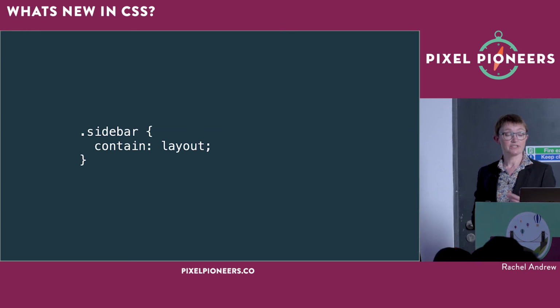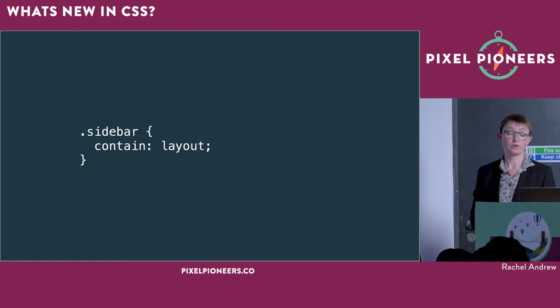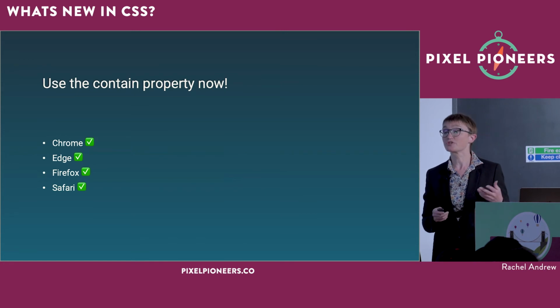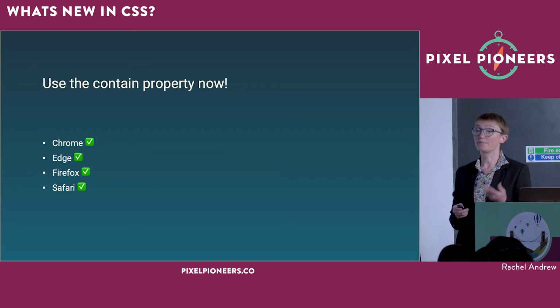So you really just say contain layout in this case, and that's saying the layout of this box is not going to change. So that's really worth checking out. It is now working in all browsers. And again, if a browser doesn't support it, well, nothing's going to happen. It's going to be exactly the same as it was before. So you can definitely start to apply that as an optimization strategy.